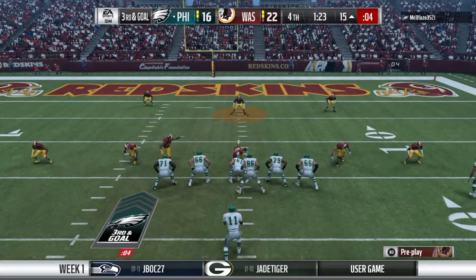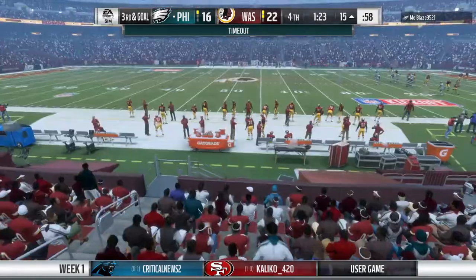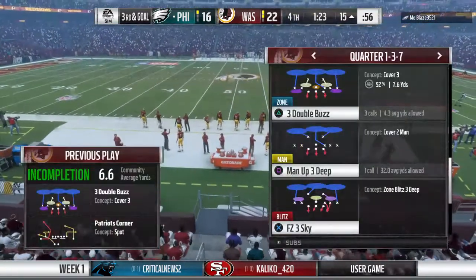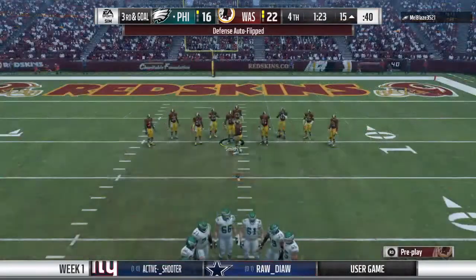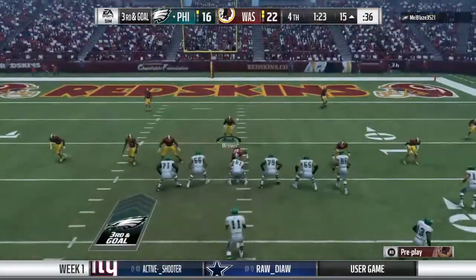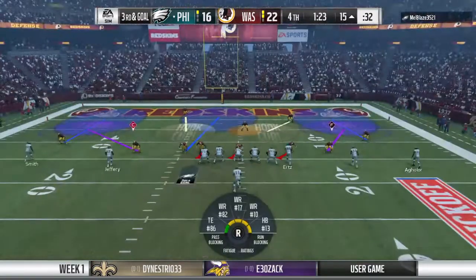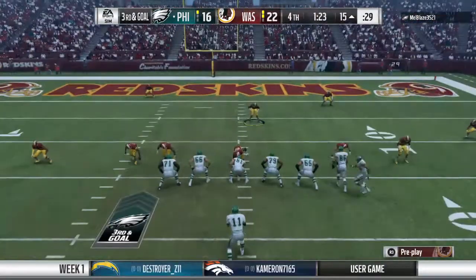Zach Ertz, the man in motion. And now maybe they want some extra time to talk about this third and long play as we'll get a timeout. As they'll talk it over here before what will be an important third down. This offense so far on third down, just 1 for 5 to this point. This is 3rd and goal. They'll bring a receiver in motion left.